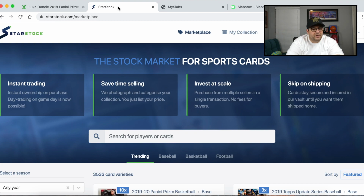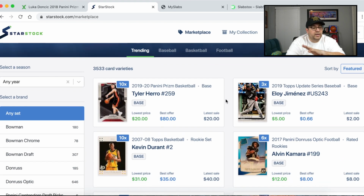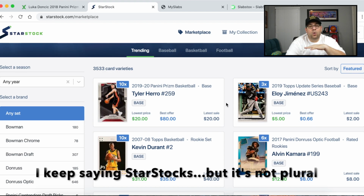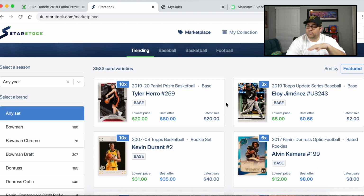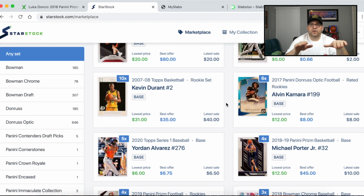And so what's neat about this is you can go in here and you can see that there are already a good number, in my mind, of options in terms of cards. Now, what Star Stocks does is they only deal in rookie cards, right? So they're not going and saying, we're going to take a LeBron first Optic card or first Prism card. We're only going to look at the LeBron rookie card. And I think that's actually kind of neat because it's sort of leveling the playing field there.